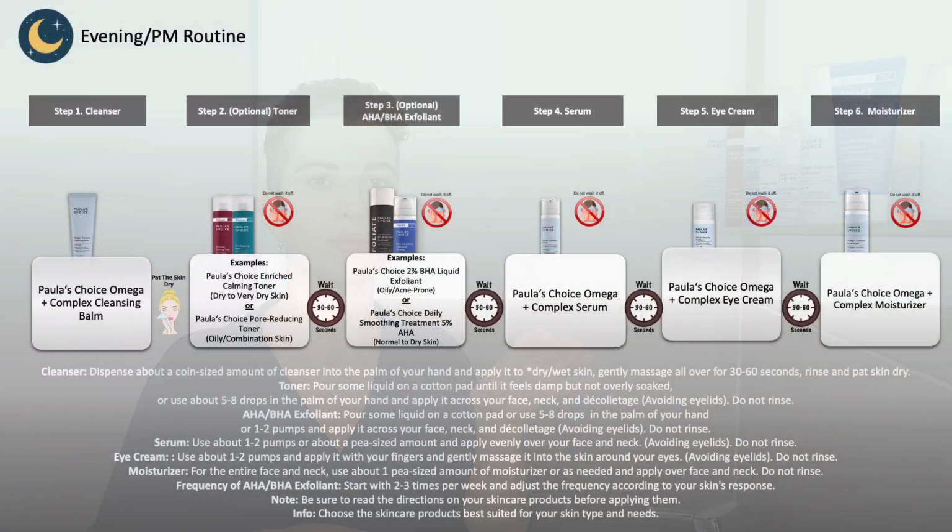Then when it comes to an evening skincare routine and you say, well, I have an exfoliant at home as well, I do want to include it, then that's fine too, you can go ahead and do so. So the first step would be using Paula's Choice Cleansing Balm. This cleansing balm is great to remove sunscreen and or makeup as well, so it's a great evening cleanser. Then rinse it off, pat the skin dry.